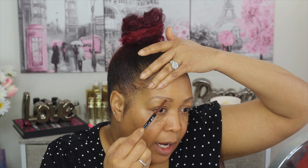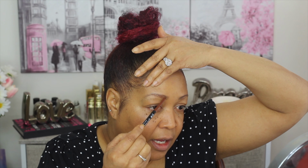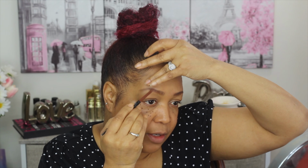By Revlon Color Stay, I'm in the shade Auburn. And I use this because my hair is more on the reddish side, and I'm using light strokes to make it look like your hair. Now with my brows, I really do not like the square looking brows. I really like my brows to look natural.